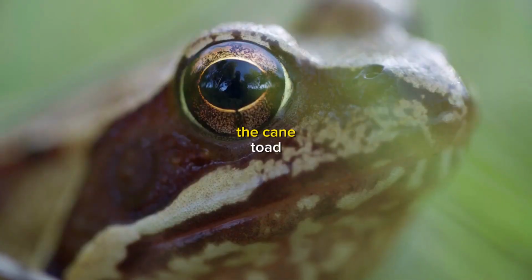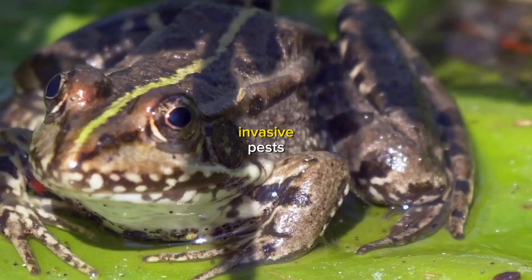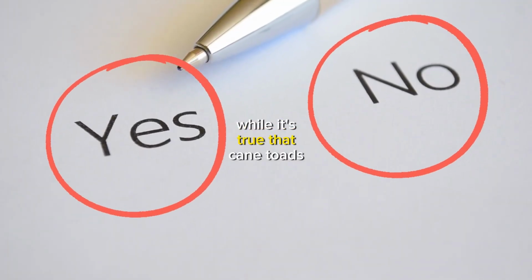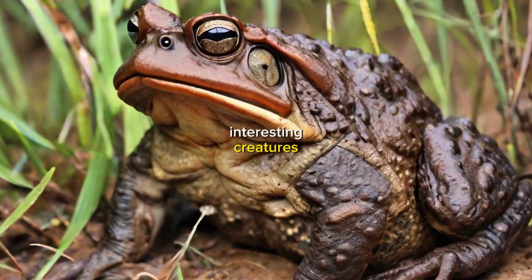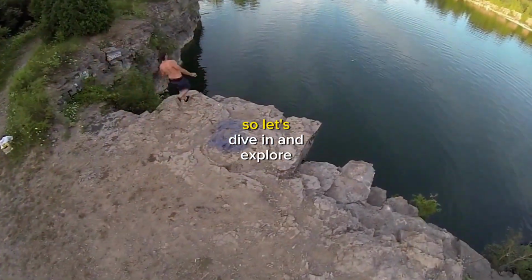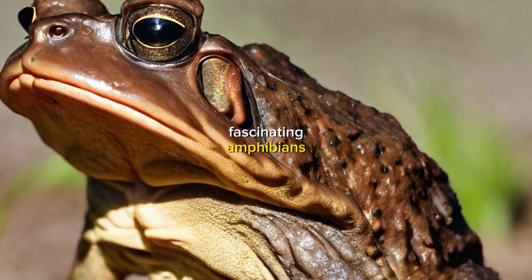Today, we're going to talk about one of the most fascinating, yet misunderstood creatures in the animal kingdom, the cane toad. You might be thinking, cane toads? Aren't they just ugly, invasive pests? Well, yes and no. While it's true that cane toads have a reputation for being invasive and harmful to native ecosystems, they are also incredibly interesting creatures with some truly unique characteristics. So, let's dive in and explore some crazy facts about these fascinating amphibians.